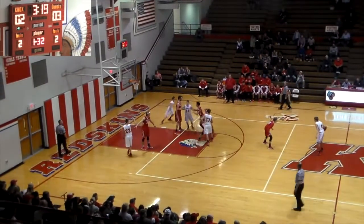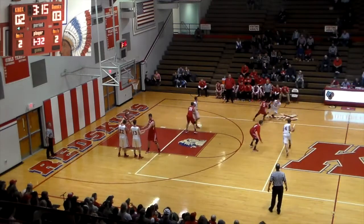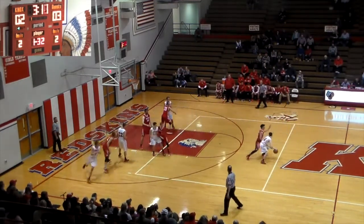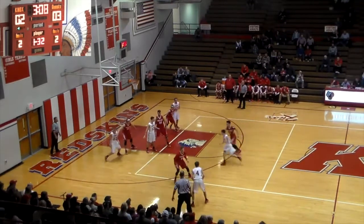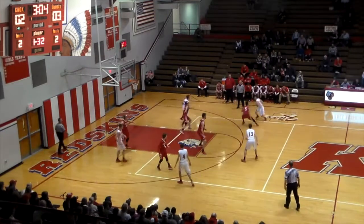And here come the Redskins. Kruger across the timeline with it on the dribble. Man-to-man defense by the Cougars. They give it up now to Code. Benea on him. Code on the dribble. Gives up the dribble. Goes off to Kruger in the left backcourt. He directs traffic. Brings it out front now to Prater.